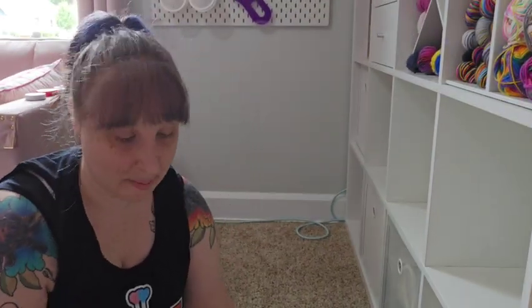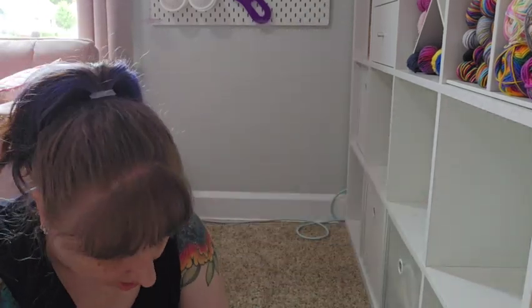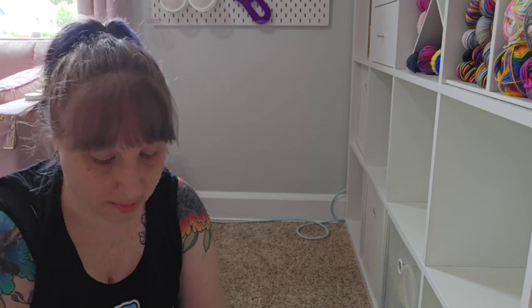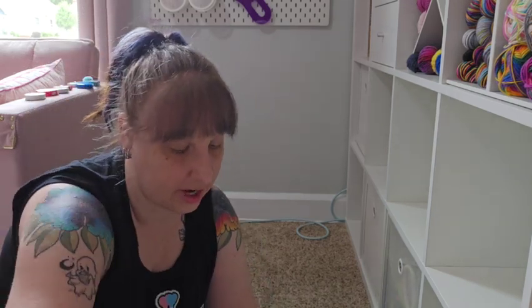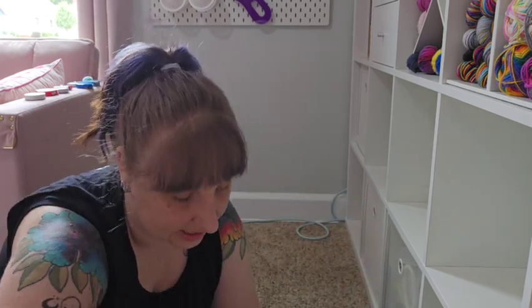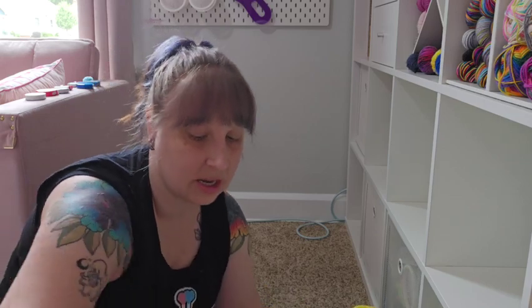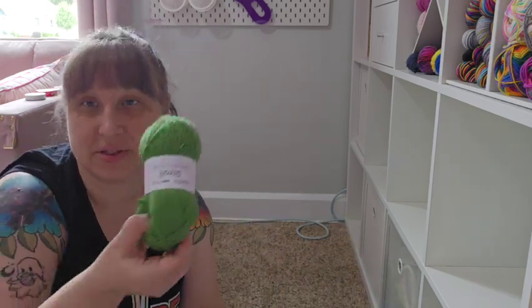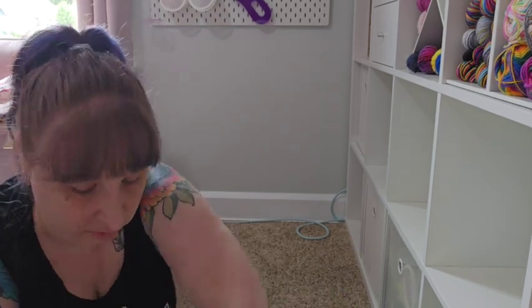Next, I have my solids and semi-solids. These are not whole skeins. These are partially used. You're going to find commercial in here. You're going to find hand-dyed. Oh, this is a full skein, but it's commercial, so it's in here. Most of the time I use this Stroll by Knit Picks to pair with, to make hats for charity.